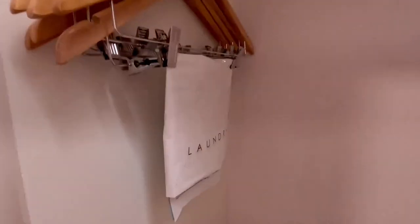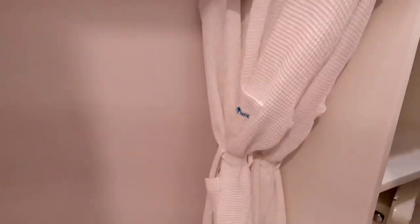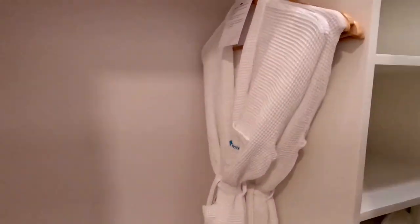You have laundry service available to you. There are a couple of umbrellas in there in case it rains, as well as two robes for you to enjoy during your stay.